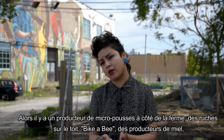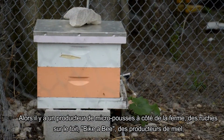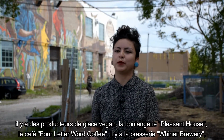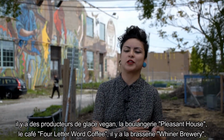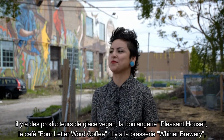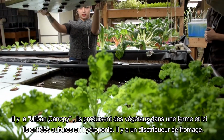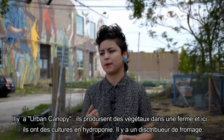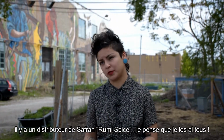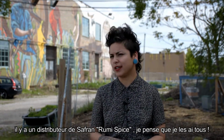Oh, there's a microgreen grower, Closed Loop Farms. There's beehives on the roof, the Bike-a-Bee honey producer. There's vegan ice cream. There's Pleasant House Bakery. There's 4 Letter Word Coffee Roastery. There's Weiner Beer, the brewery, and the tap room. There's Urban Canopy, and they have a farm, but in here they have a small hydroponics setup. There's a cheese distributor. There's a saffron distributor, Rummy Spice. I think I got them all.